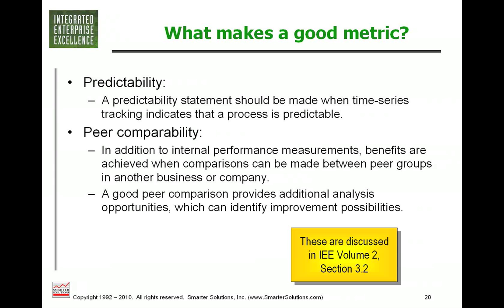I did predictability and peer compatibility. A little tougher one to describe, but you want to create your metrics so you can relate them not only across different parts of your organization, but also across other companies to make sure you can do your market research and you can do equal comparisons on your competitors. So you should keep somewhat standard forms for metric, even though you may want to have some additional ones that are specific to your business.